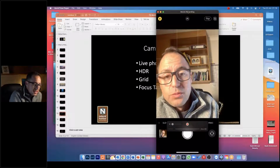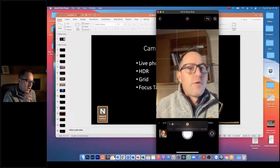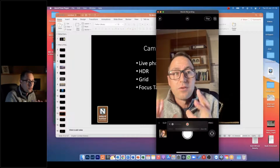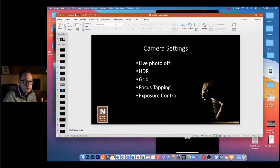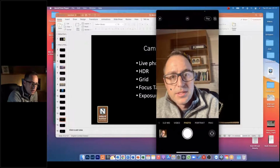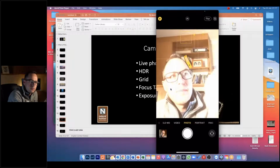And what you will see is that the light changed according to where I put it, because it is not only focusing on the area, it is also looking at the light in that area. So it is getting the light correct for those different places, which leads us to the next slide, which is our exposure control. So by tapping, there's a little sun on the side here that you'll be able to see. I'll put it up at the top here. If I drag down, it will darken the image. And if I drag up, it will lighten the image.